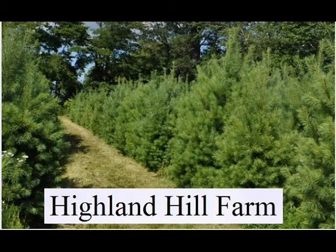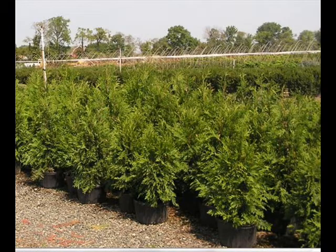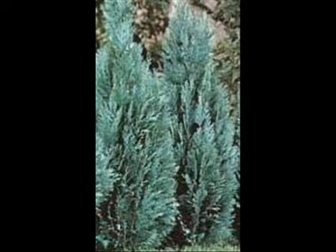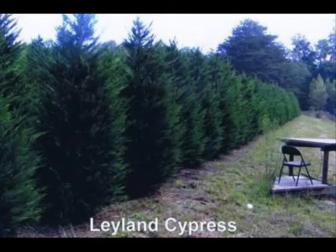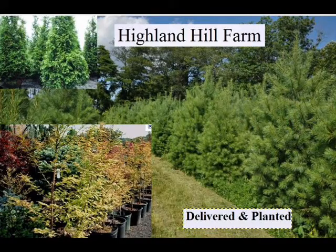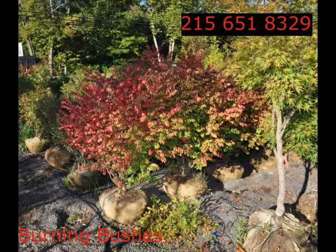At Highland Hill Farm, we can ship trees, plants, and shrubs from seedlings and transplants to full-sized nursery stock. We can ship on our trucks, which include F550s with 20-foot trailers, or we can use common carriers such as tractor trailers and ship tractor trailer loads or partial loads. We ship our seedlings and small transplants by UPS, and we also have planting equipment available for large purchasers of seedlings and transplants.